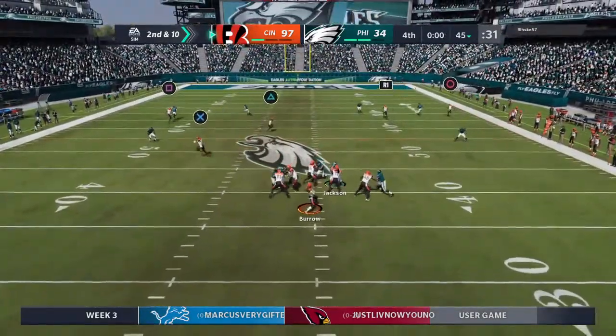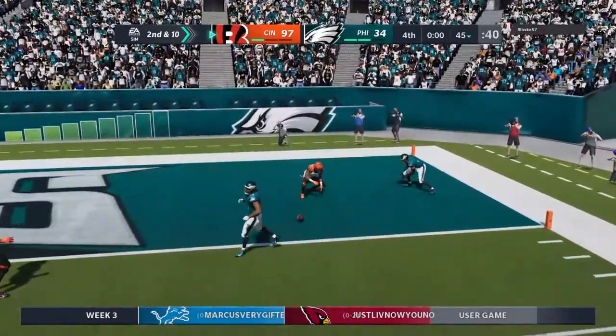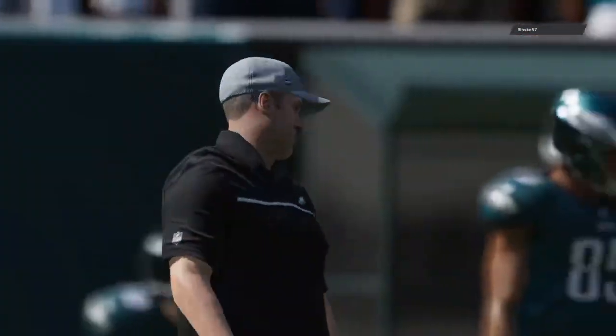From the shotgun, it's Burrow. Going deep downfield for Ross. And it's incomplete. They're still throwing to the very end, but now this game is over.